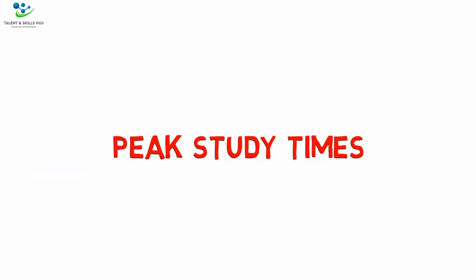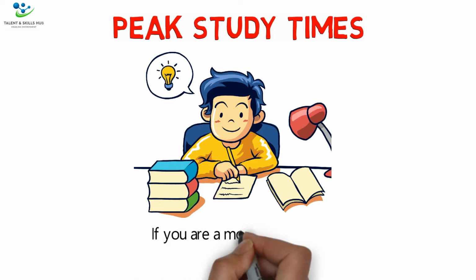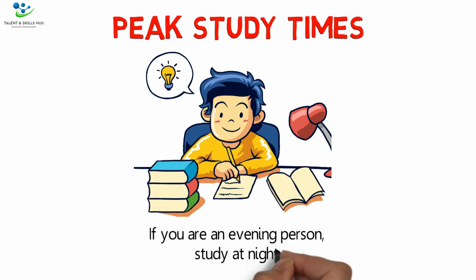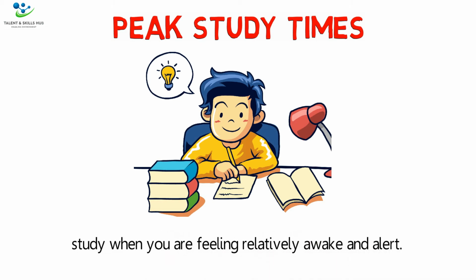Peak study times. Study when you are at your peak, when you are more awake and alert, and able to absorb new information. If you are a morning person, your best study time is in the morning. If you are an evening person, study at night. If you cannot find time to study at your peak time, try to study when you are feeling relatively awake and alert.